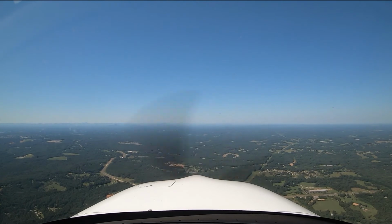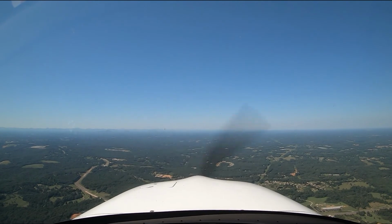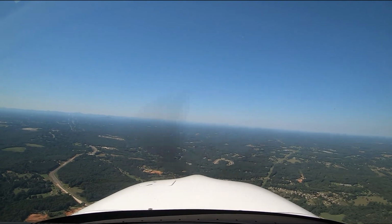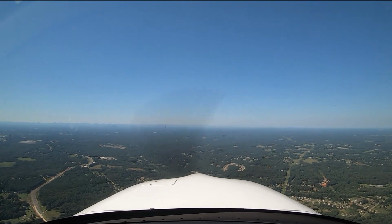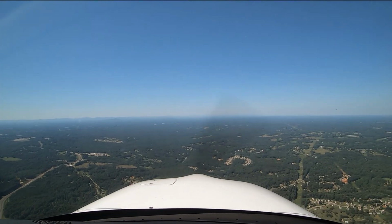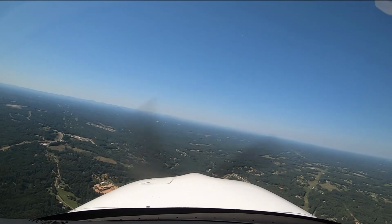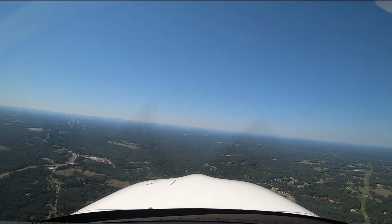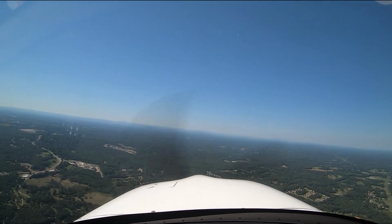Gainesville traffic, Cirrus 248 Charlie Papa, setting up a 5-mile final, runway 29, Gainesville. All right, I'm going to take it off autopilot, so it's going to make the noise you hate. Okay. There we go. All right, going to turn in. I don't see anybody around us. Boy, the mountains are beautiful today.